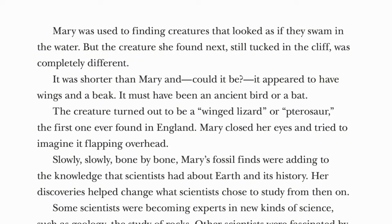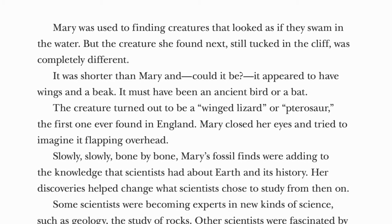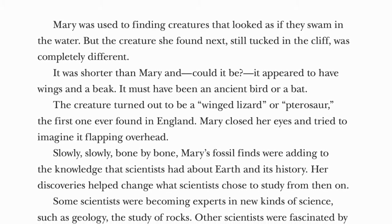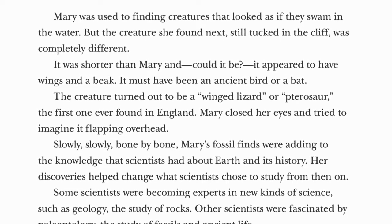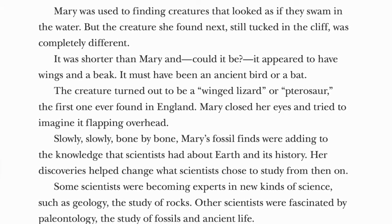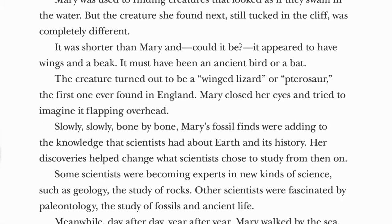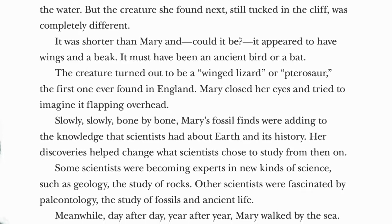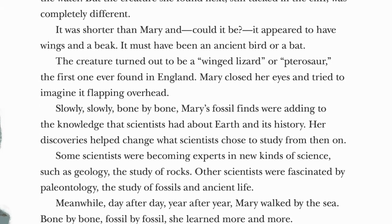Here we go. Mary was used to finding creatures that looked as if they swam in the water. But the creature she found next, still tucked in the cliff, was completely different. It was shorter than Mary, and could it be? It appeared to have wings and a beak. It must have been an ancient bird or a bat. The creature turned out to be a winged lizard or pterosaur, the first one ever found in England. Mary closed her eyes and tried to imagine it flapping overhead.